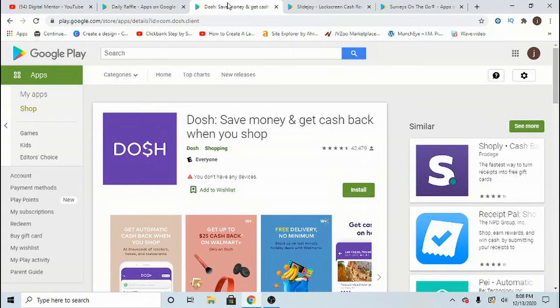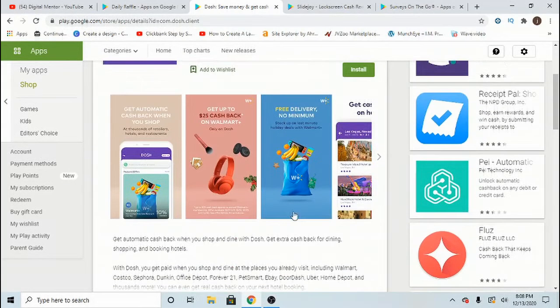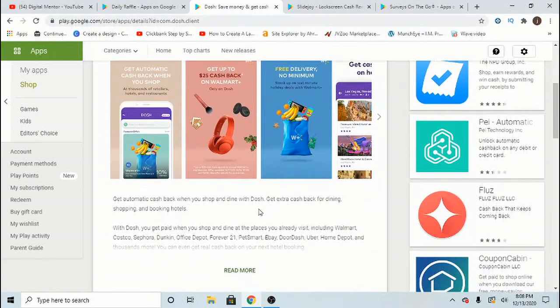The second app that I want to get into is going to be the Dosh Save Money app and get cash back when you shop. So I have Dosh on my phone, and I get paid each and every time that I go and purchase an iced coffee at Dunkin' Donuts, which is more often than my bank account likes me to, which is why the Dosh app is so awesome.